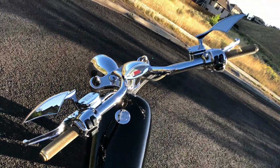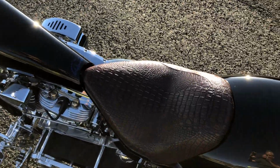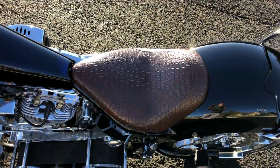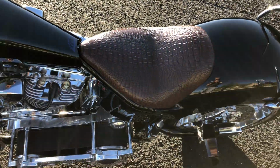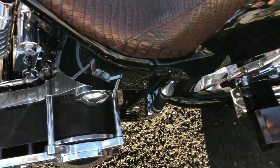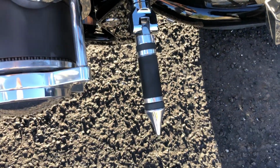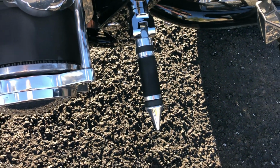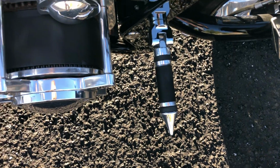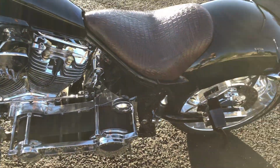Got that custom tribal mirror. Custom covered seat. The rear passenger pegs are in good shape. Looks like they haven't been used a whole lot, and so the rubber is still in really, really nice shape. That's pretty much the story with all the foot pegs and the forward foot controls. So definitely a nice thing to have.